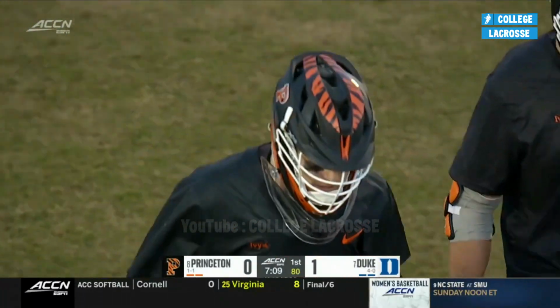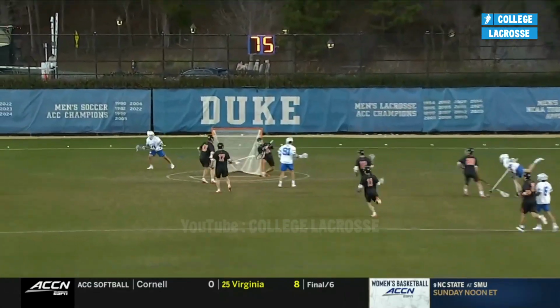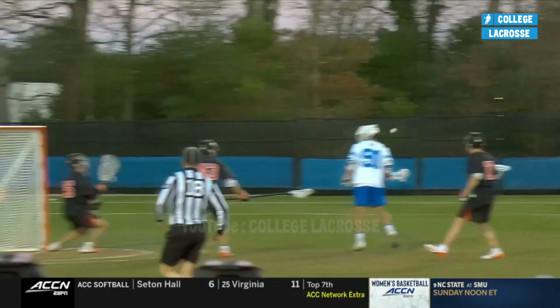4 tough possessions in a row. They come down in transition. It's not always going to be in 6-on-6, but you see him push the ball there, hammers it home, puts Duke up 1-0 in this big-time matchup.